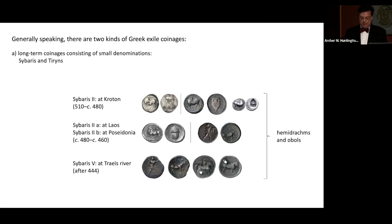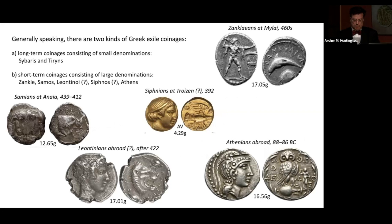Besides the Tirinthian coinage, there's the coinage of Sybaris in southern Italy, as far as it was struck abroad after the destruction of the city in 510 BC. It consists of small change coins only. During the short-term reoccupations of their city, the Sybarites issued drams as well, but no staters. Second, there are short-term coinages consisting of large denominations. Coinages of this kind are likely to have been intended for equipping the refugees and paying mercenaries. These issues were financed either by assets the refugees had rescued during their escape or by subsidies granted by foreign supporters.